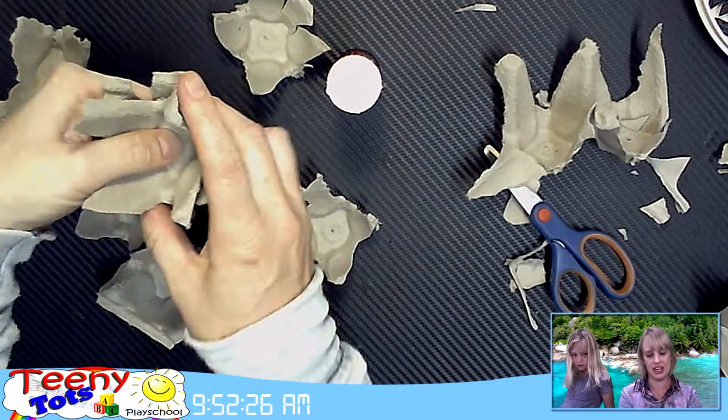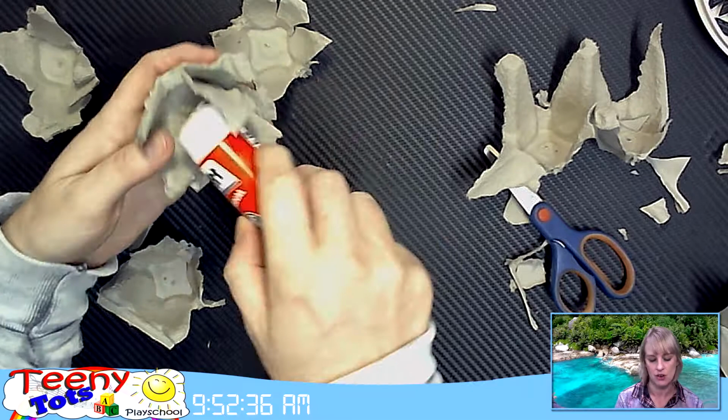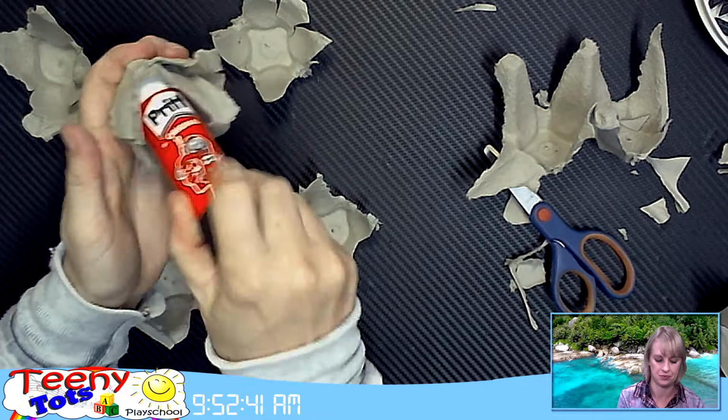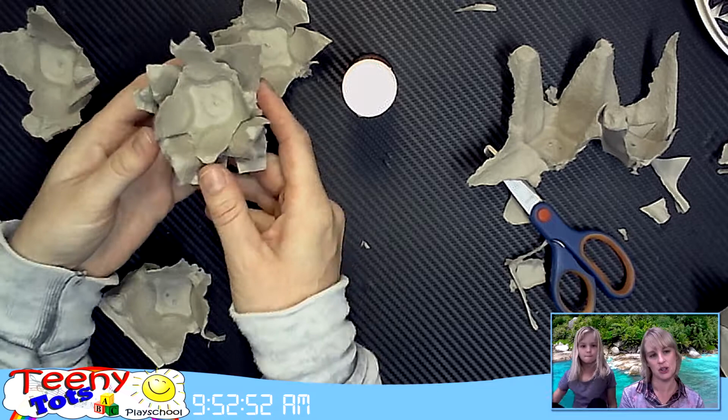Okay, can you see there? So that there are lots of different petals, okay? It's quite nice to put at least three together. Okay, then you glue it again. And then you're going to stick another one in. Can you see that? The petals are actually just all going around. They look so pretty.